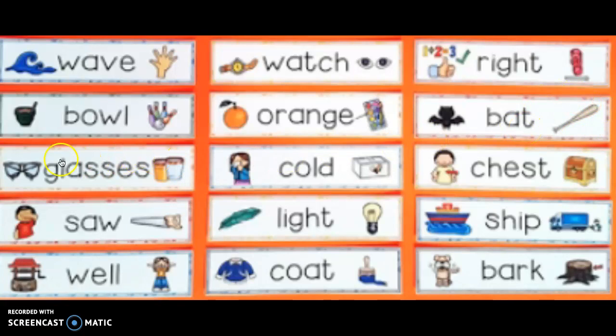I'd like you to pick one more of these words and write 2 sentences about the picture, just like we did with these pictures up here. Please remember capitals and periods and show it to your teacher. Good luck!